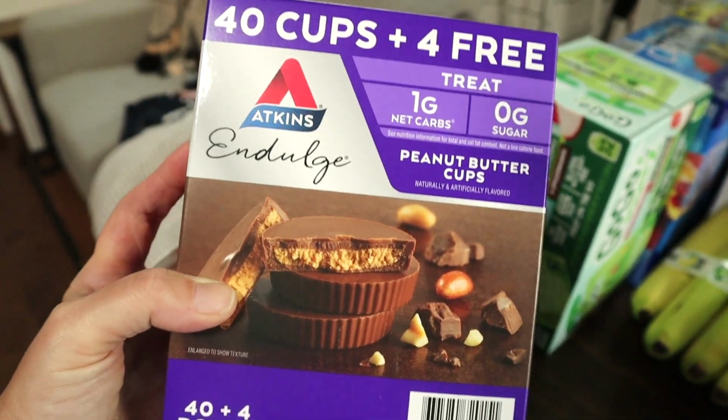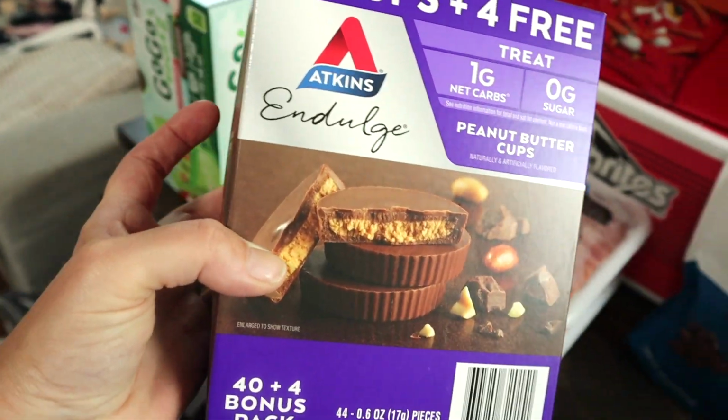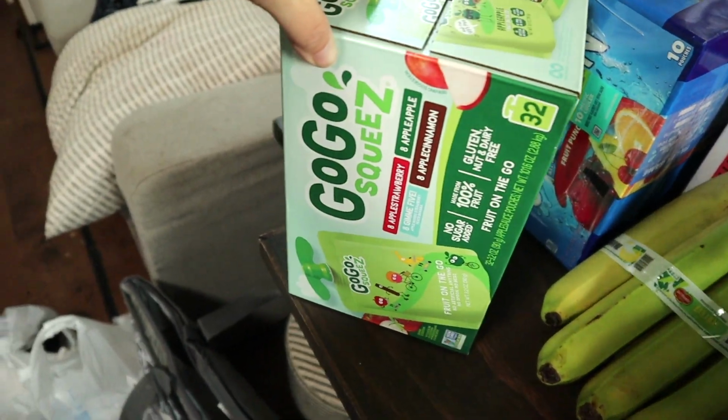But we both had one of these on the way home, and wow, they are really so much better, and they're delicious, and you would never know that this was like a diet treat. Over here we got another 32 pack of the applesauce.